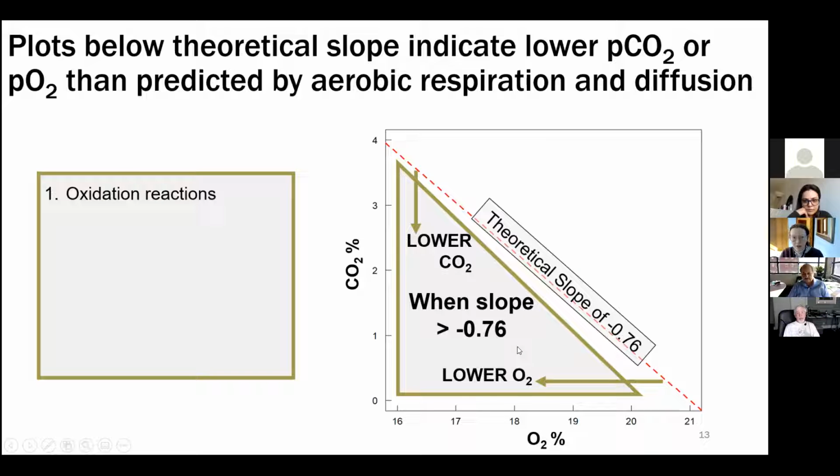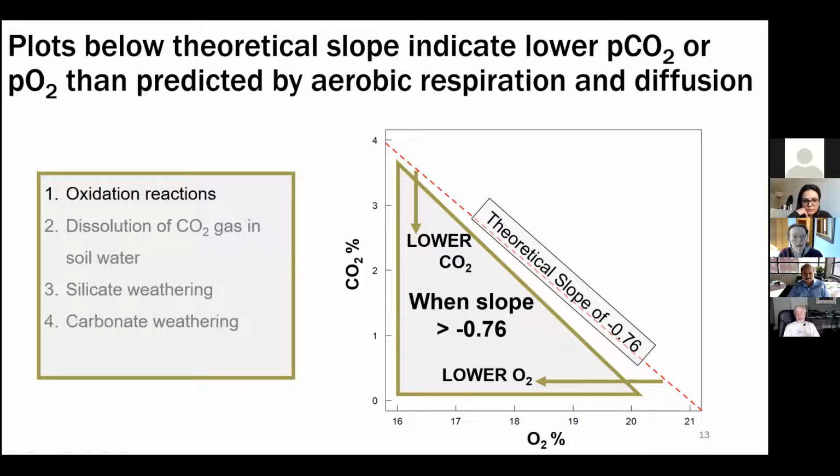So in this case, we're really going to be thinking about oxidation of reduced metals. And then there are some other processes that are not relevant for this talk, but it could be dissolution of CO2 in soil water, and then of course silicate weathering and carbonate weathering, consuming that dissolved inorganic carbon in weathering reactions. And then if the carbon use efficiency of the organic carbon being mineralized changed significantly, such that lignin and lipids were mostly being mineralized, then it could also shift the points to plot in this lower half.